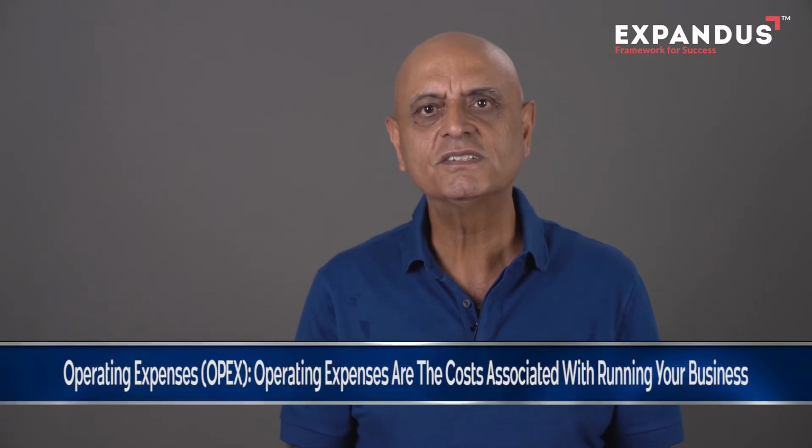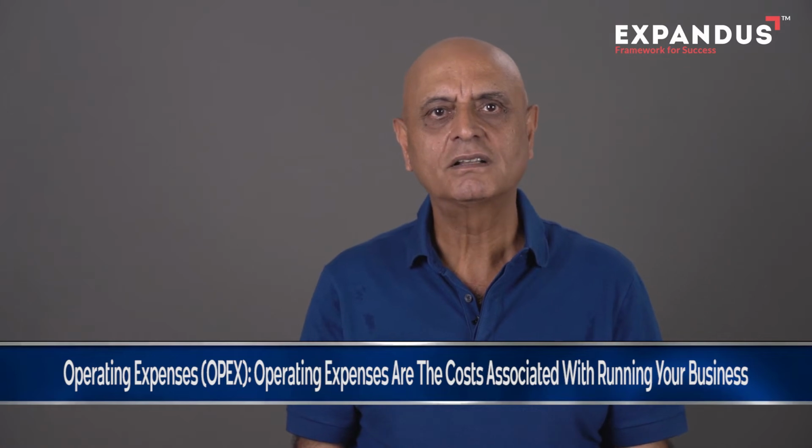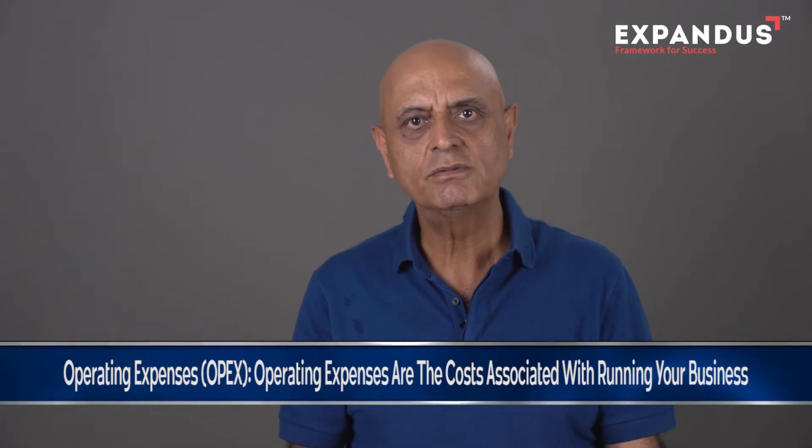Next is operating expenses. Operating expenses are the costs associated with running your business. For example, this includes advertising, utilities, rent, vehicle expenses, office supplies, hardware, software, travel, meals, entertainment, training, building leases, equipment purchases, rentals, bank charges, licenses, permits, cell phones, internet services, etc. These expenses depend on the size and type of the business you run and are mostly fixed.